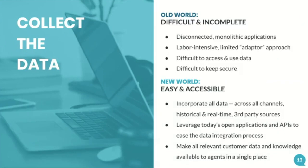So today, we mentioned all the data sources. With the technology we have, leveraging the cloud, leveraging APIs, and just a general more open approach to applications, we're able to incorporate really all data. So this means all data across interaction channels. And if something happens on an email, making sure your agent knows that when they get on the phone the next time with the customer. And keeping track of that both historically and in the moment when the customer is on the phone with an agent, and incorporating, again, third-party sources and other application data, leveraging APIs to do that.